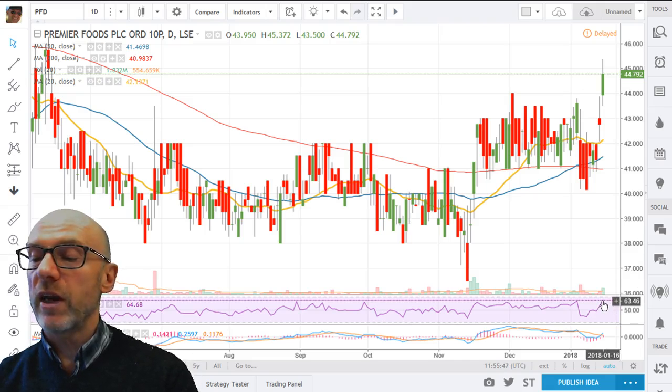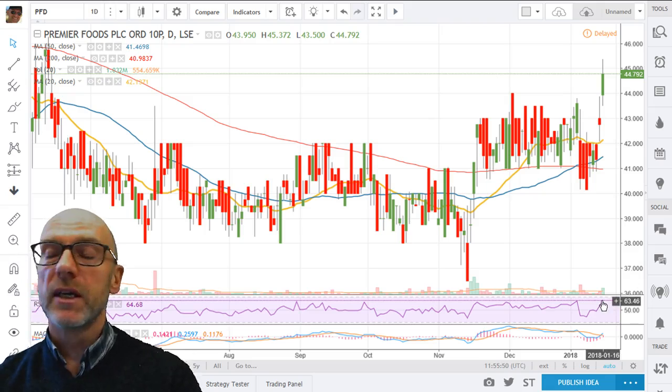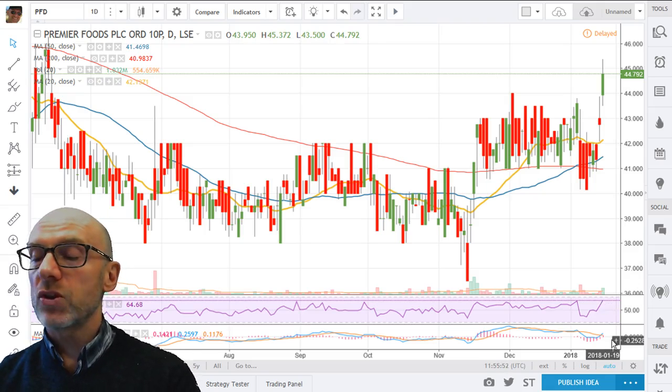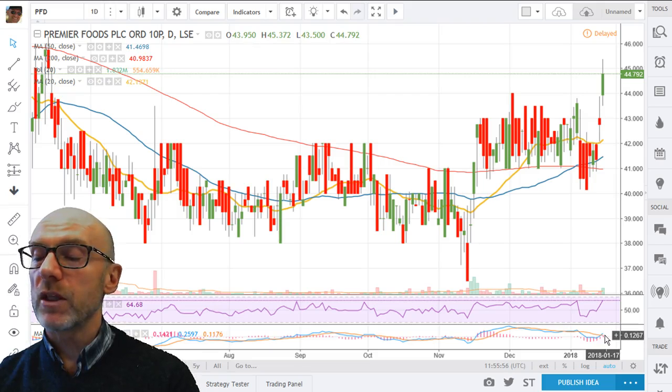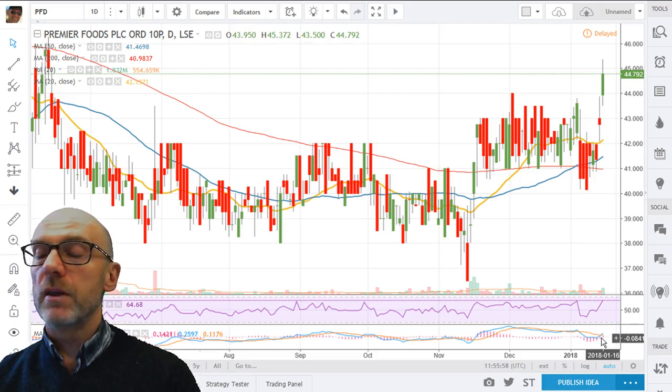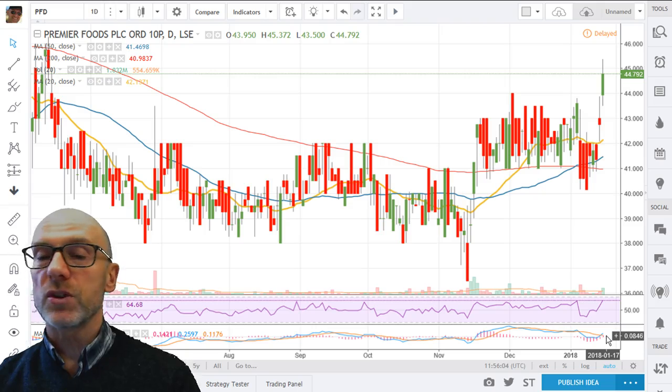That's not the case. We have broken into new ground on the RSI, which is good, and it's also good that the short-term MACD has moved above the longer term. To be very positive, just wait for that longer term to turn back upwards, but that does bode well.